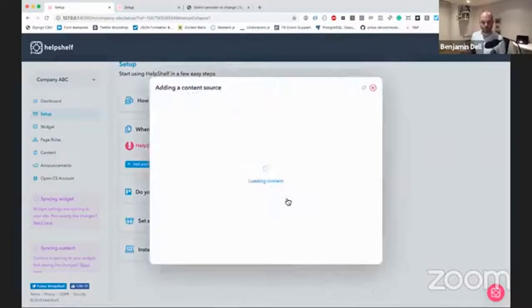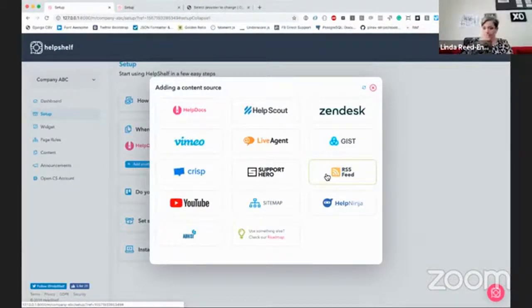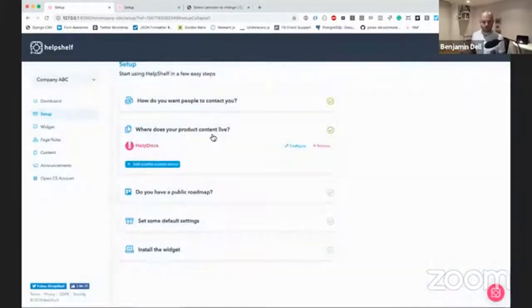But I might also have YouTube, for example. You could have an RSS feed, so this is where you can link your blog, and we'll keep that in sync. Decide where your content lives. And then we will keep it in sync. And so we just pop it in there, and the system will then keep that in sync.